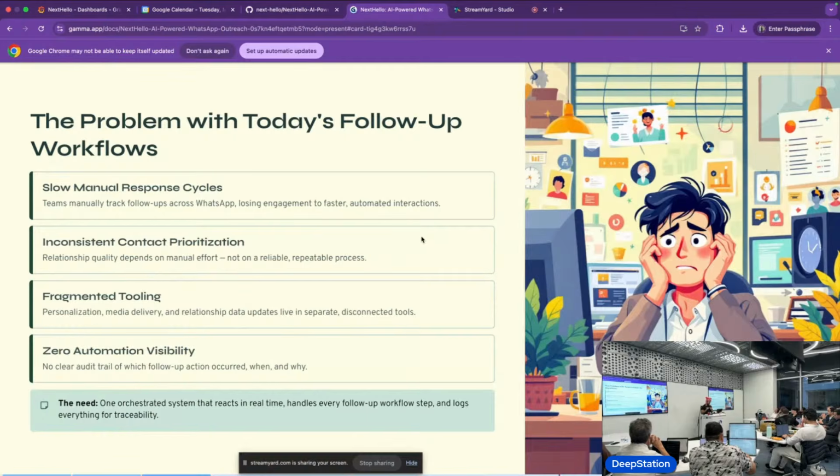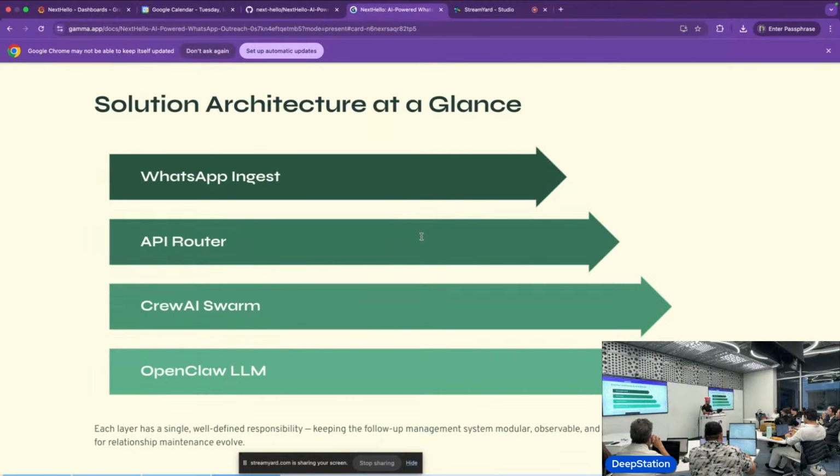To be honest, I just made these slides with Gamma.ai, just to have some slides. I'm going to get right into the demo. If I see anything on these slides that I need to say, I'll just say it. So I want to get right into this. All right, so this is kind of the flow.